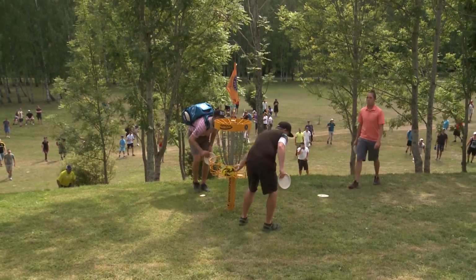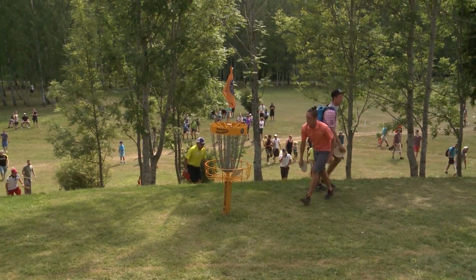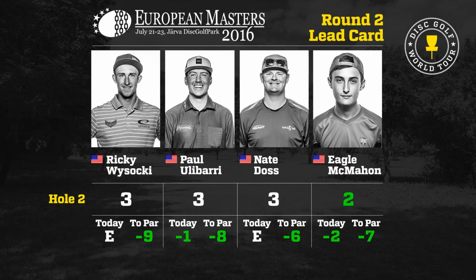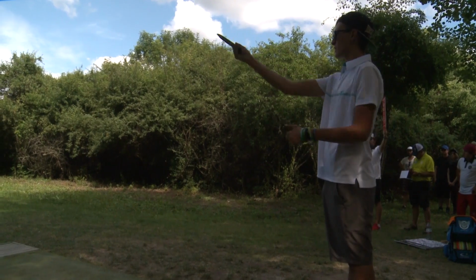The rest of the card taps out for their pars. Eagle with a solo birdie. Still 2 strokes back of Ricky Wysocki. Going on to hole 3, 103 meters, 338 feet, par 3.